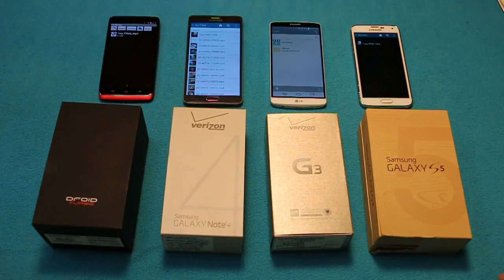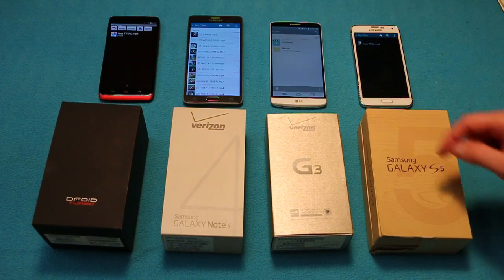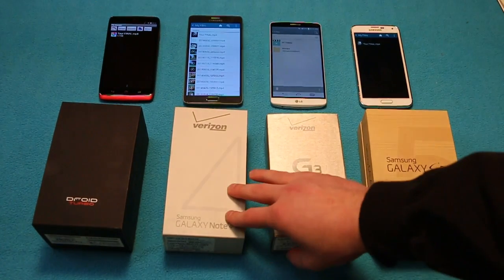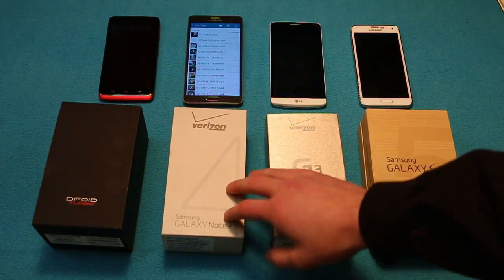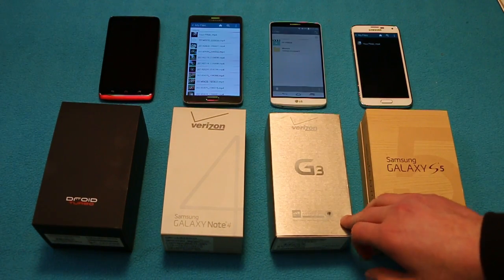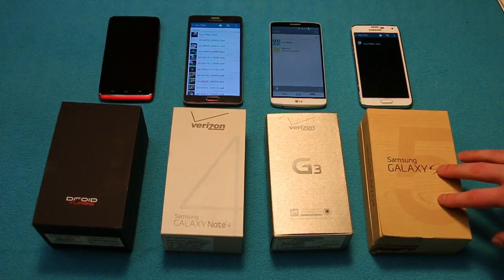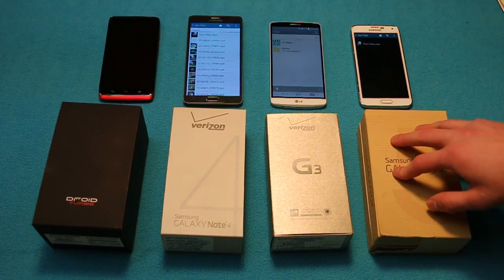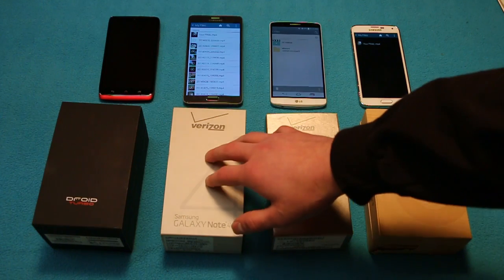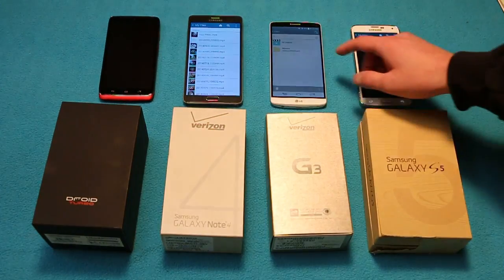They're lined up by newest to oldest, and also that happens to be the largest battery to smallest battery. So the Droid Turbo has a 3900, the Galaxy Note 4 has a 3230 or 3220, and the LG G3 has a 3000, and the Samsung Galaxy S5 is the smallest with a 2800 battery, and also 5.1 inch, 5.5 inch, 5.7 inch, and 5.2 inch on the screen sizes.